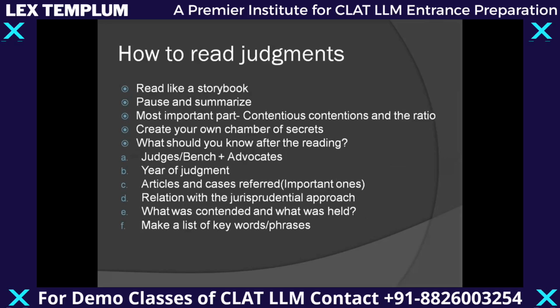Now this is a very important part of the preparation for your CLAT 2021, which is how to read a judgment. We've received a lot of questions from students on how we should read a judgment. Judgments go as long as 100 pages, even 300 pages. How are we supposed to know each and everything? So the very first thing I would suggest is, don't take up reading a judgment as, oh my god, this is very heavy to read, this is some Greek language. You should not take it up with that approach.